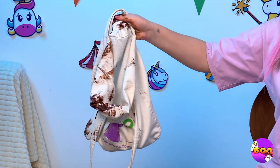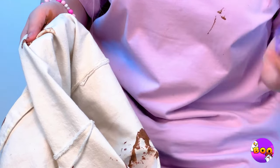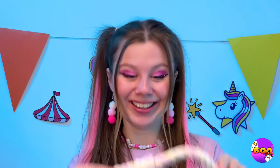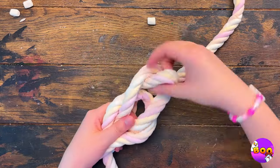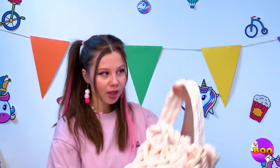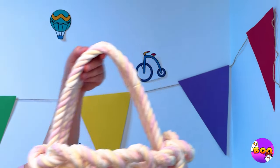Ooh, what did you sit in? Wait, it's just your old bag of chocolate. Unfortunately, your secret stash melted. At least your marshmallow rope is okay. Attach them together and tie them up. In fact, we can even weave something, like a brand new handbag. Wow, it looks good enough to eat. We can afford a quick nibble.